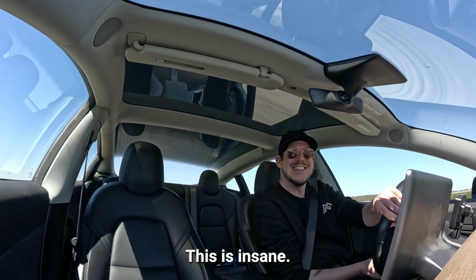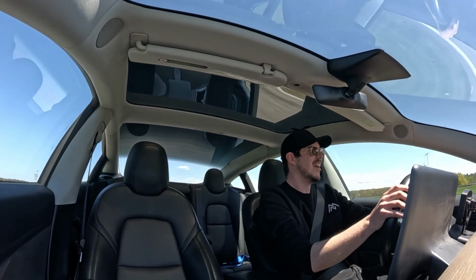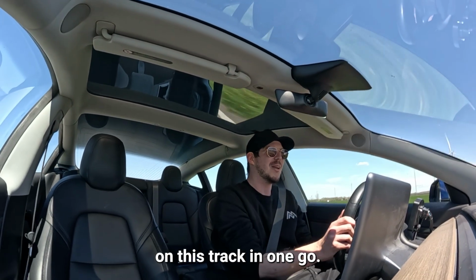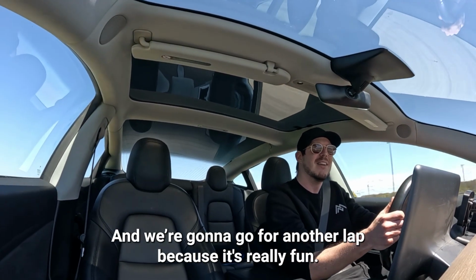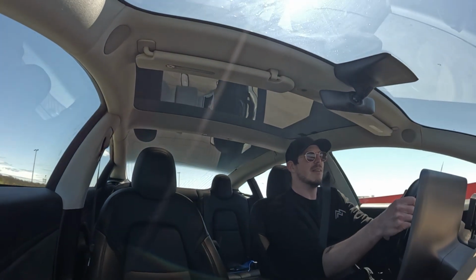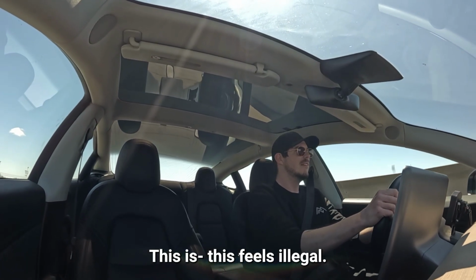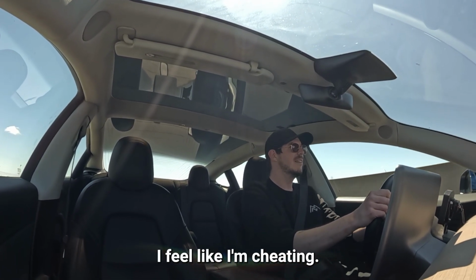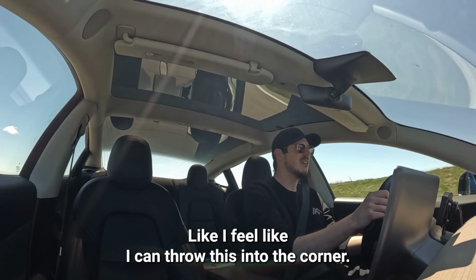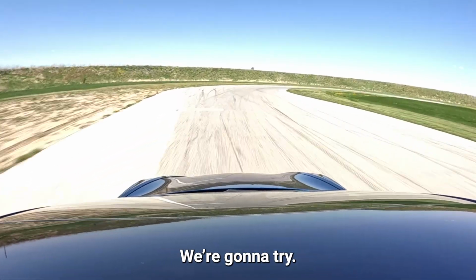This is insane. It is so fast. I just smashed my personal lap time on this track in one go. Hold on, we're gonna go for another lap because that was really fun. Battery be damned. This feels illegal. I feel like I'm cheating. Like I feel like I can throw this into the corner harder, much harder, on my own car. We're gonna try.